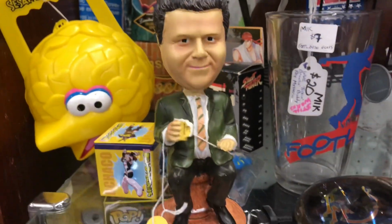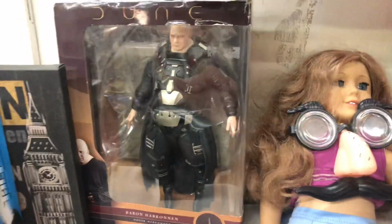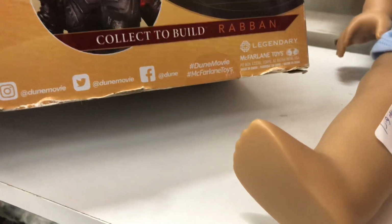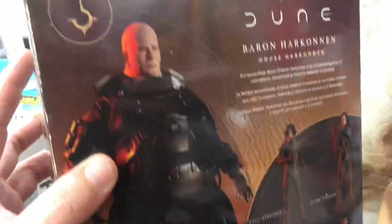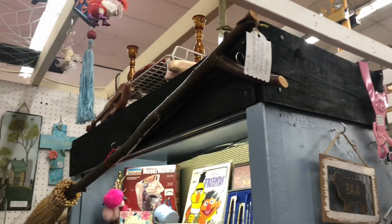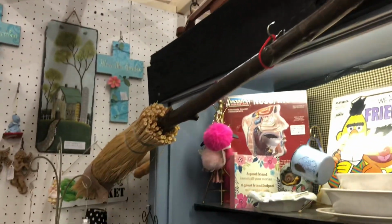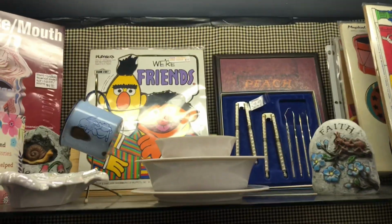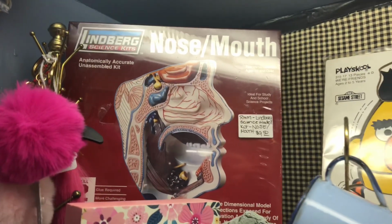Yep. I have an old school Dune figure. What year is this? It can't be too old. It's got Facebook and Instagram on it. I can't tell. There's a witch's broom for all you naughty witches out there. You naughty, naughty witches. $75. The hell? Nose and mouth science kit?